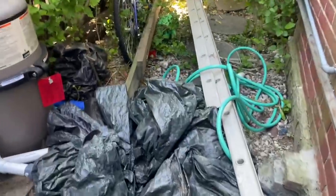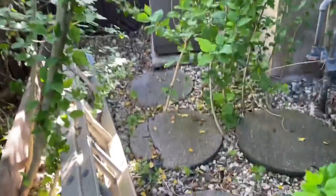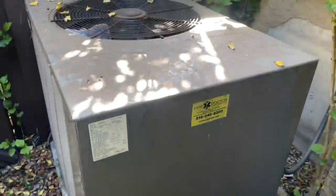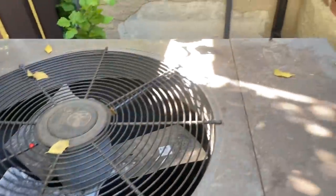Oh, God. The life of a service tech, huh? Look at this. Sorry, it's a little blurry. RAPM, 4-ton, Prestige. All right, let's see what's going on.